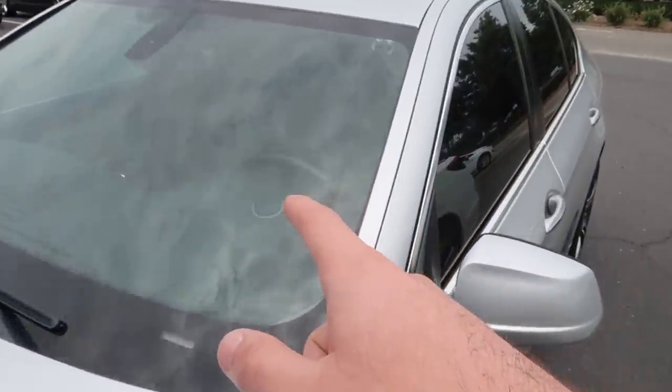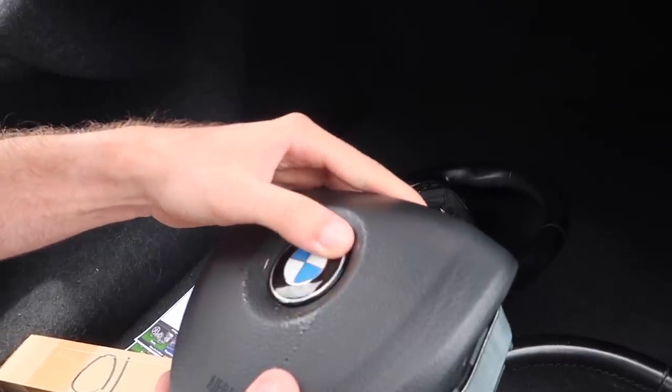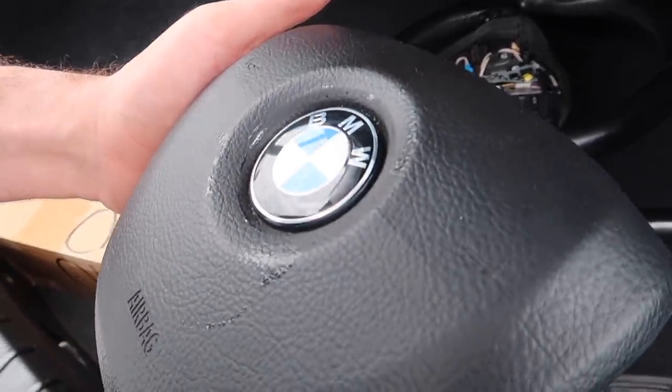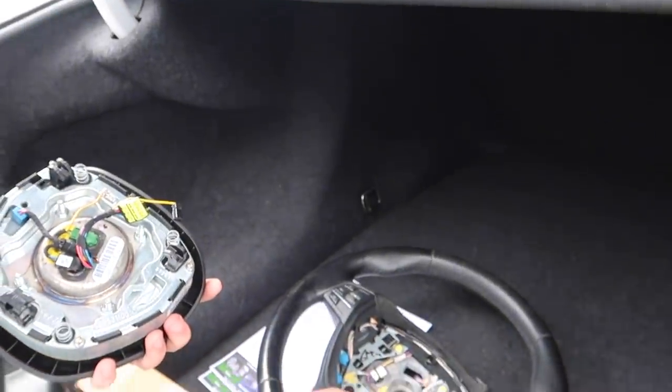And I could probably sell my current airbag and my current wheel for like 150, 200. So I say that's a huge come up. Ew. Needs to be clean. Definitely needs to be clean. Have some super glue on it, which I'm sure we can clean off. Not a big deal.